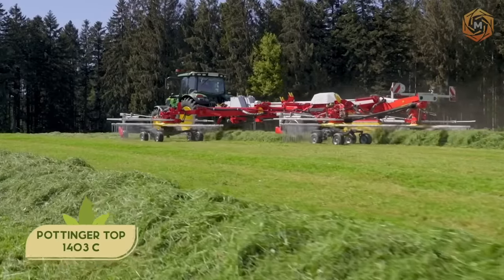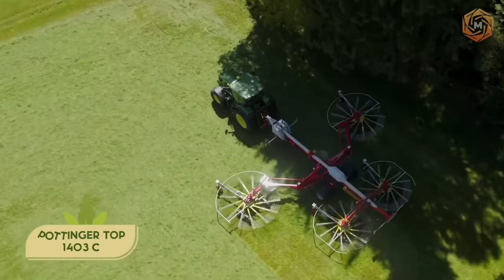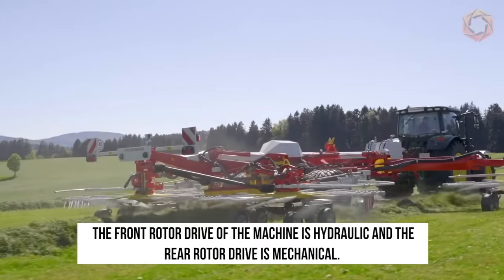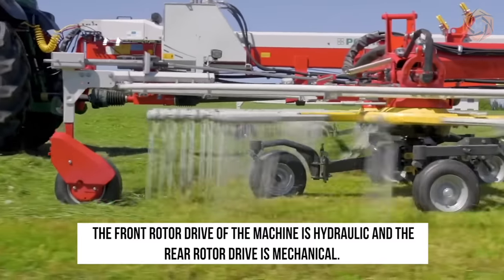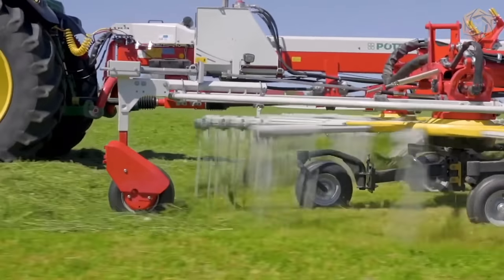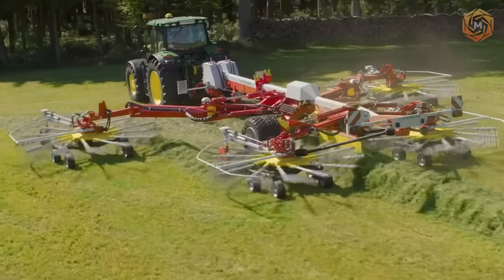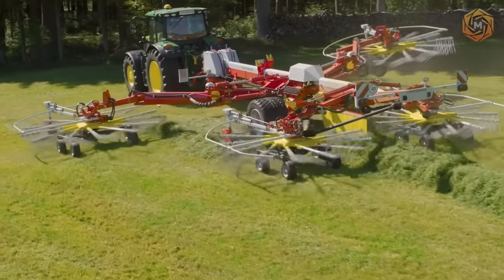With this model, Pöttinger has implemented a unique hybrid technology. The front rotor drive of the machine is hydraulic, and the rear rotor drive is mechanical. The same applies to the rotor unit unloading system. This allows for a more gentle impact on the turf and less stress on the rotor unit.